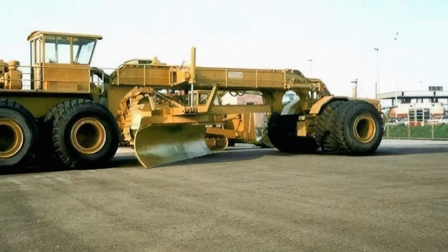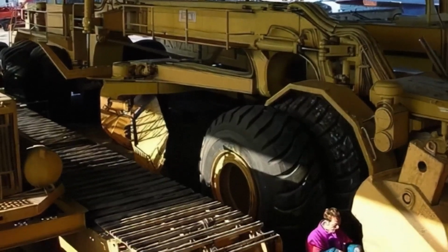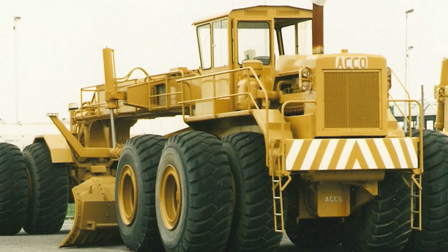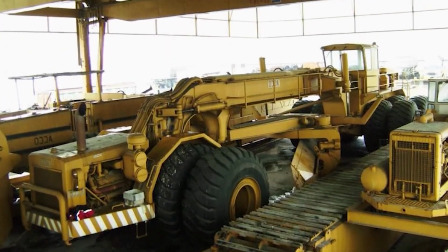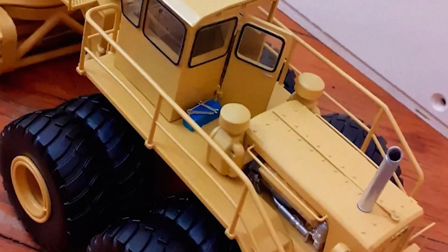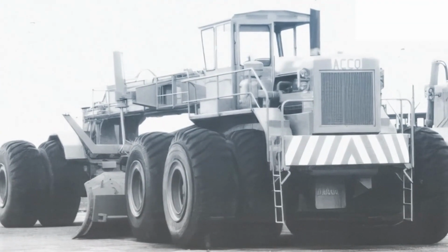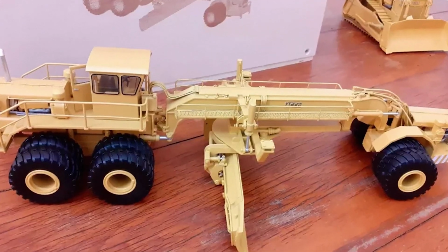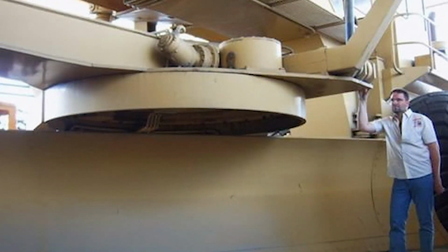The grader measured over 75 feet, about 23 meters in length, and weighed 160 tons, although some sources state its weight was closer to 181 tons. It ran on two separate engines, a 700 horsepower engine up front and a 1,000 horsepower engine in the rear. The entire machine rolled on 12 massive wheels, each one taller than an average person. Attached to the frame was a grading blade nearly 33 feet long, adding to its colossal presence.